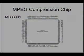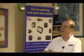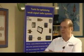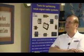The MPEG compression chip. The little demo earlier of surface mount soldering should be enough to put anybody off trying to use something like this. It's a nightmare, but it's made by Carl's Robot Machinery, so we don't have to worry about it. We can use as big a chip as we like.